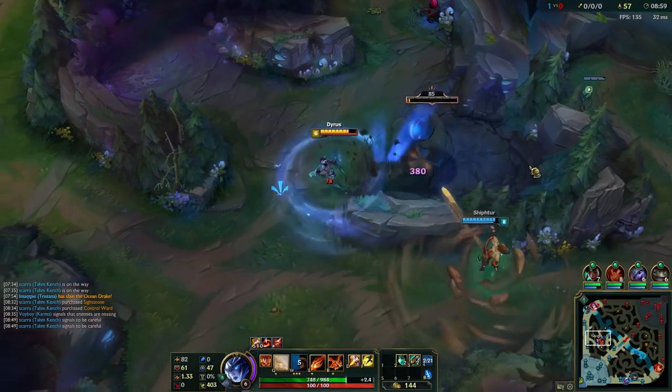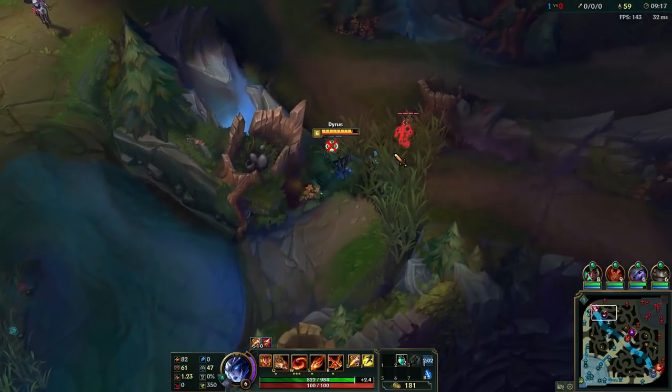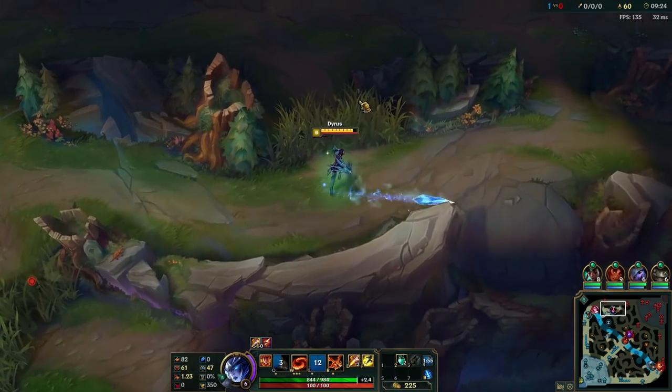Yeah. I'm waiting for a mid to show. Okay, I'm gonna walk up here. If they fight me, I'll just win. So okay, I'm gonna push after. I'm gonna push one more wave mid, I can run mid.